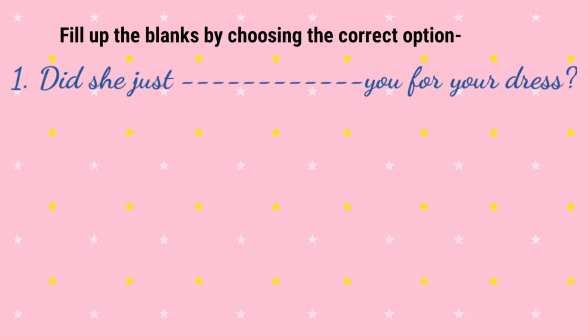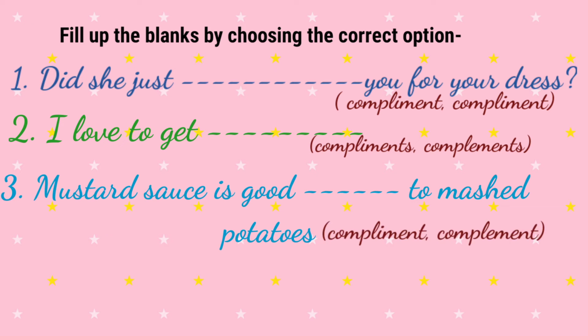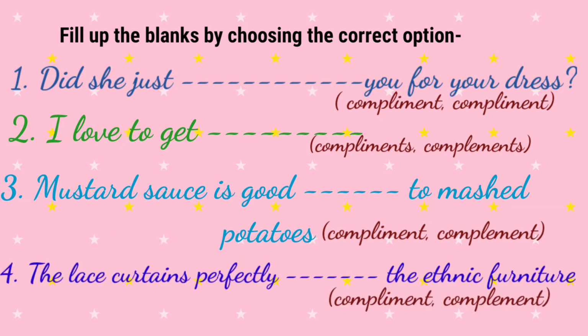So, here we go. Did she just compliment you for your dress? Which one, with I or with E? I love to get compliments. Mustard sauce is a good complement to mashed potatoes. The lace curtains perfectly complement the ethnic furniture.